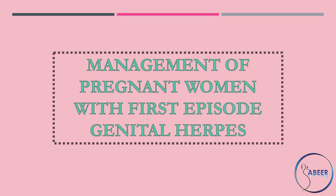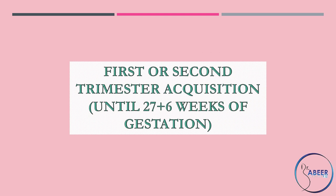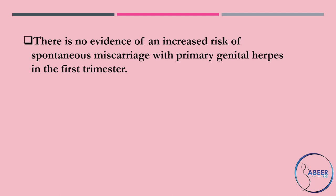Management of pregnant women with first episode genital herpes. First or second trimester acquisition until 27 plus 6 weeks of gestation. There is no evidence of an increased risk of a spontaneous miscarriage with primary genital herpes in the first trimester.